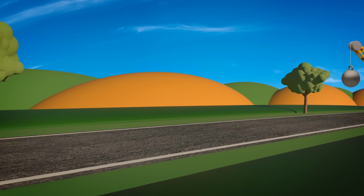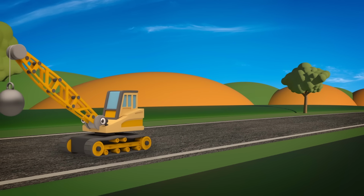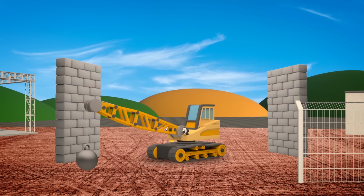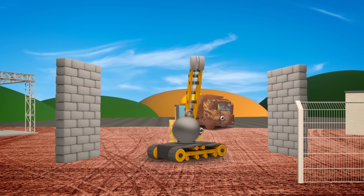I'm glad we could fix Ryan's wrecking ball. He has important work to do smashing down old buildings so that his friends can build new ones. And now he has the right tool for the job.